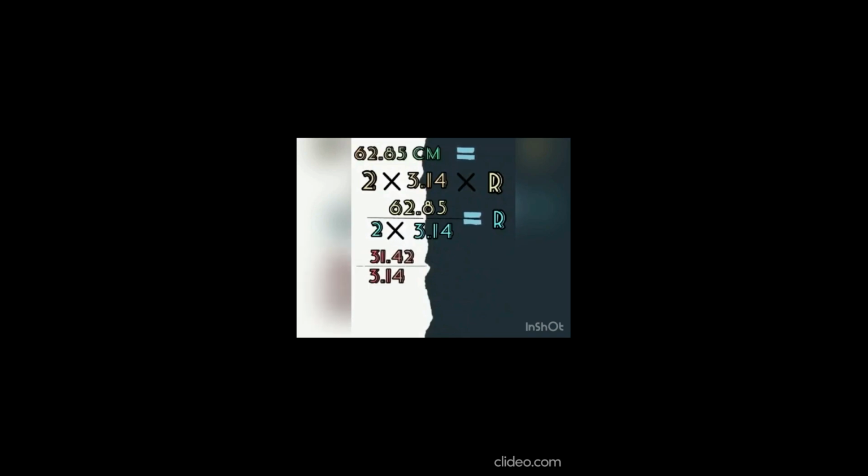62.85 centimeters. That is equal to 2 into 3.14 into r. So now I have taken 2 into 3.14 to our left side, which will get divided to 62.85 by 2. So our answer is 31.42. So we have removed the points of these two numbers and now we will divide and multiply them by 100. So now these two hundreds will get cancelled by themselves.